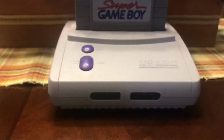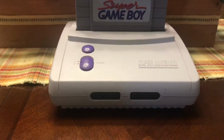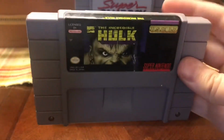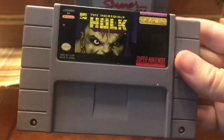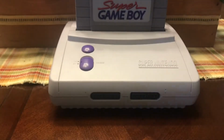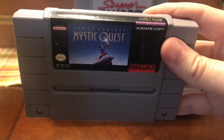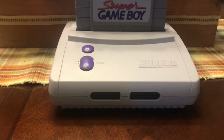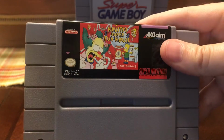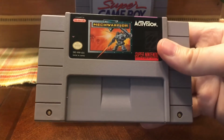Aladdin, prefer the Genesis version. Guts, Nickelodeon. And these are the ones that are clean, so these are already in my collection. The Incredible Hulk. Final Fantasy Mystic Quest. The Simpsons Krusty's Super Funhouse. Mech Warrior.